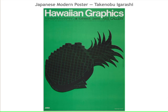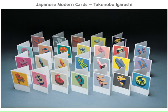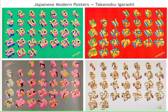For this Hawaiian Graphics poster, Igarashi imagined a pineapple as architecture for the graphic design exhibition at Access Gallery in 1982. This is a series of alphabet greeting cards, and it includes 26 three-dimensional silk-screened letters from A to Z, created in 1983. From 1984 through 1991, Igarashi was commissioned by the Museum of Modern Art in New York to create monthly calendar posters. Igarashi says this about the project.